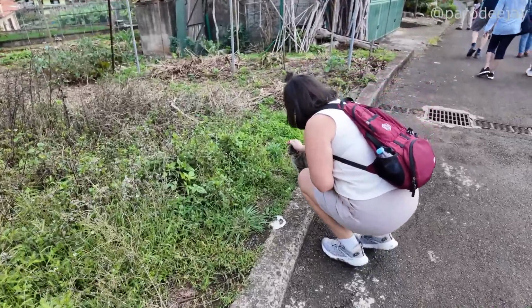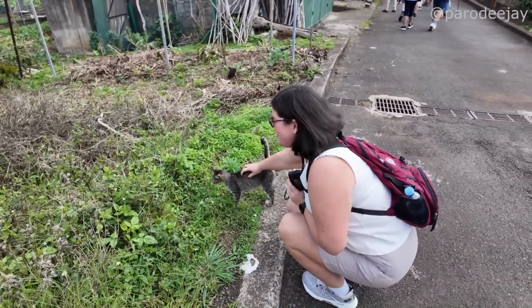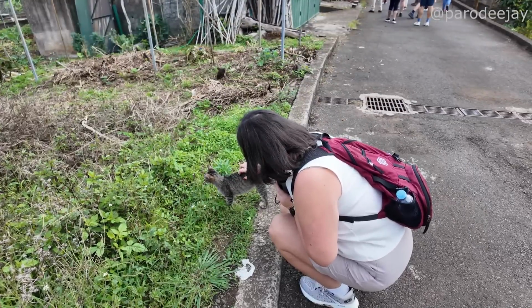Another kitty. This one's on the hunt for a moth. They just are so sweet. Oh, you look like my kitty.